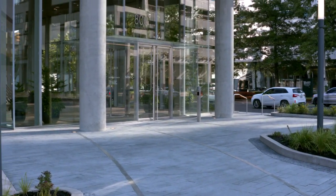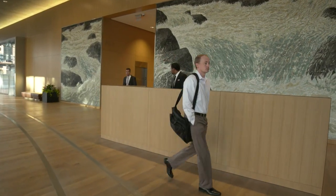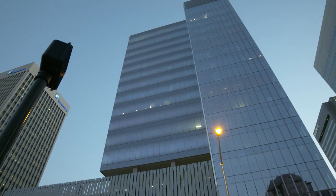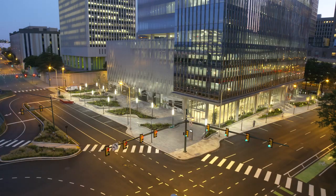Gateway Plaza contributes elegantly to the city, acting as a celebration of harmony between developer, designer, contractor, and tenant, Richmond's history, and its future.